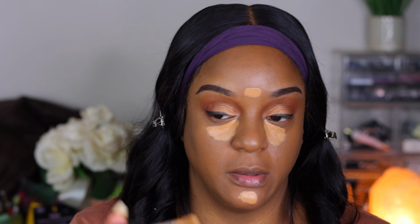I'm going to take some of my RCMA No Color Powder to set everything. Highlighter, full face, everything. I feel like I got enough color with the concealer that I don't feel like adding my banana today. So no color, as long as it's set, it's good enough.